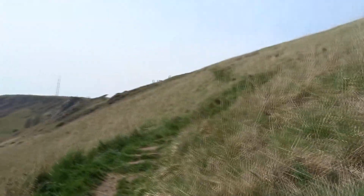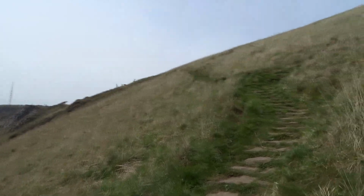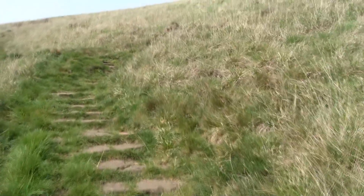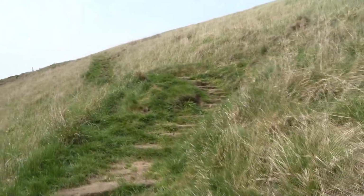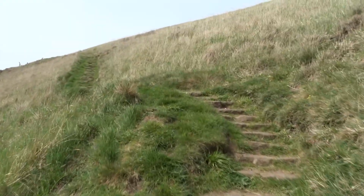But now I'm on an eroded path. There's all these hazards, tides and eroded stuff. And apparently I missed a pod of dolphins or something. I passed a guy who informed me that I'd missed a pod of dolphins or a pod of something or other.